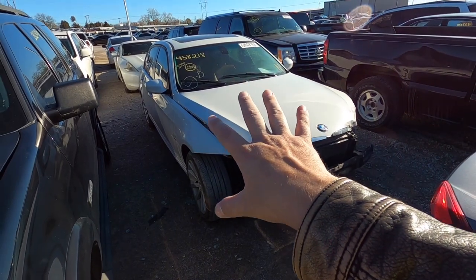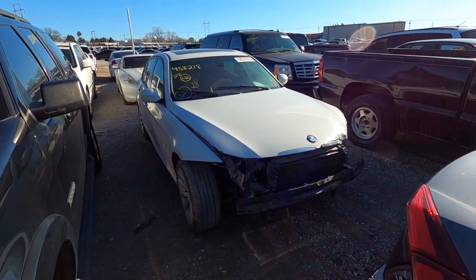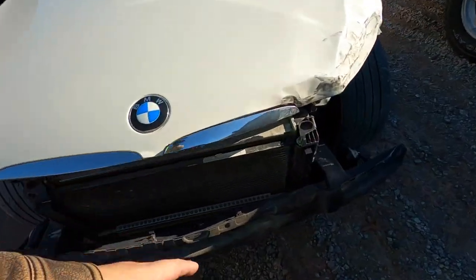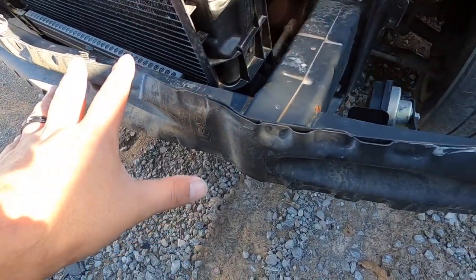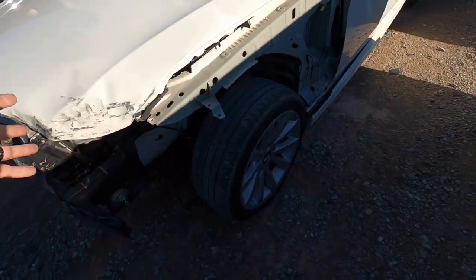So this right here is a perfect example of why you have got to come out here and look at these for yourself. Okay, looking at this, you'd think this is an insurance car, right? It's got front end collision damage right here. I don't know how well you can see that, but it's definitely got front end collision damage here, and here. Okay, so obviously the car is in an accident.